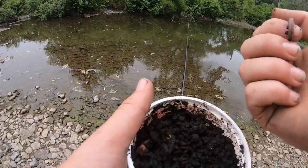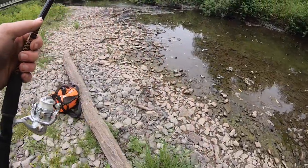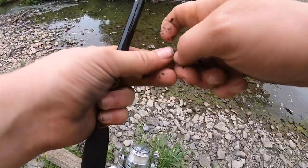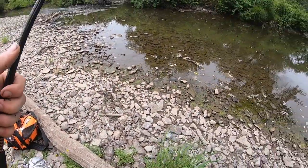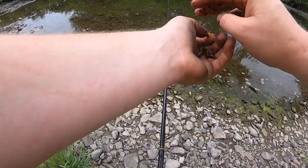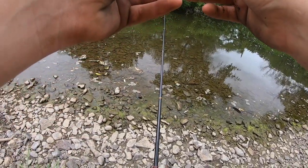It's amazing. Pretty sure I've had this bucket of night crawlers for way too long, probably a couple months. Can't believe they haven't died yet, if I'm being completely honest. I don't do a lot of night crawler fishing, so what I have usually lasts me. Like I was saying in the intro, I feel like the fish should be biting though, because they have not had much food.